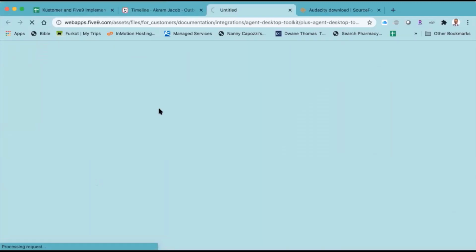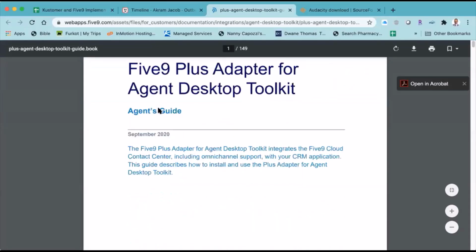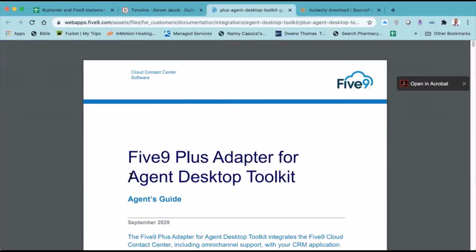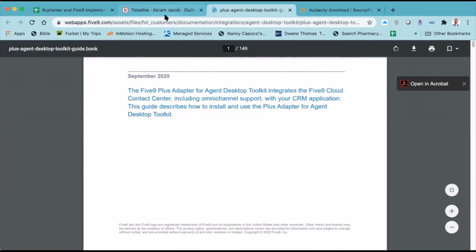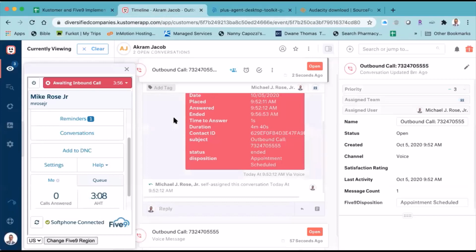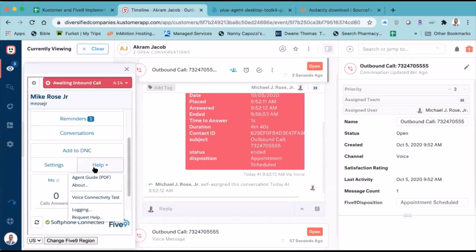There's the agent guide, which is a PDF, goes through all the details of the process, and it helps you understand. One thing that's important is we're using the agent desktop toolkit adapter. We're not using the full Five9 capability, which is a different process. It's a different program, and this is an upgraded version of it. So make sure when it says help, it's the agent desktop toolkit that you're using, because this is a more advanced program and you're not going to get the help from the other toolkits that they have available.